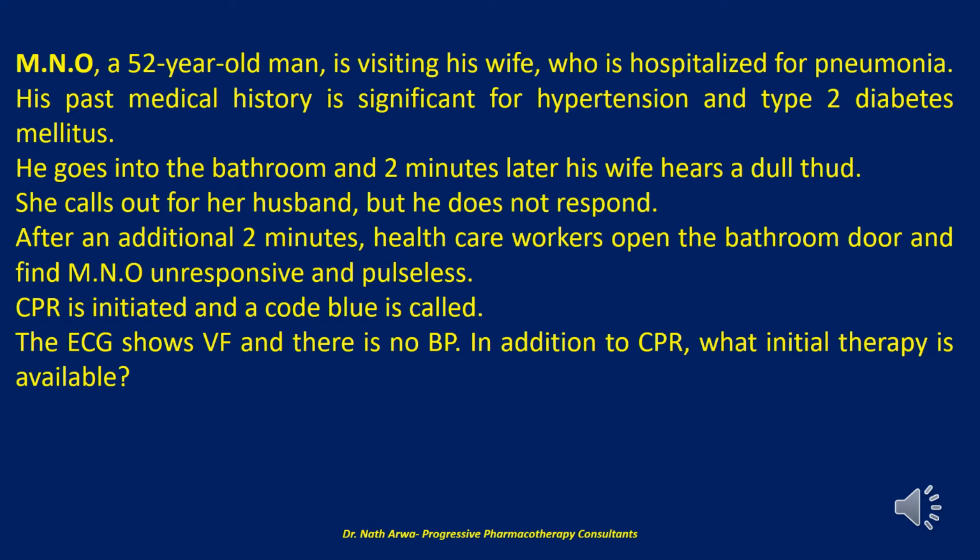CPR is initiated and a code blue is called. The ECG shows ventricular fibrillation and there is no BP. In addition to CPR, what initial therapy is available?